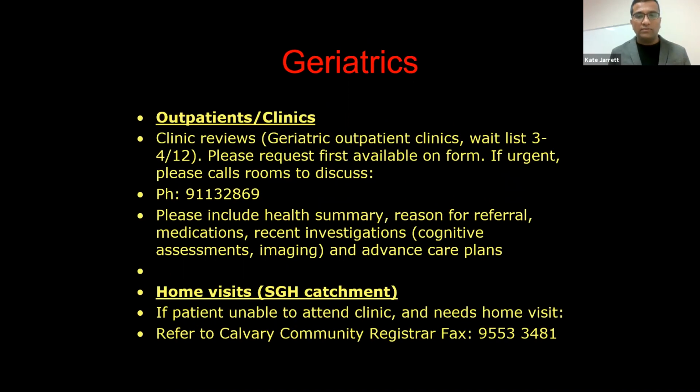For outpatients or clinics, there's a clinic review. There's a geriatric outpatient clinic, but the wait list is quite long, 3 to 4 months. Please request first available on the form. If urgent, please call rooms to discuss and explain to the geriatrician why you need an urgent review. And there's a number there.